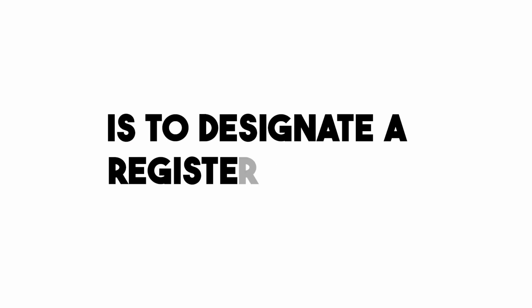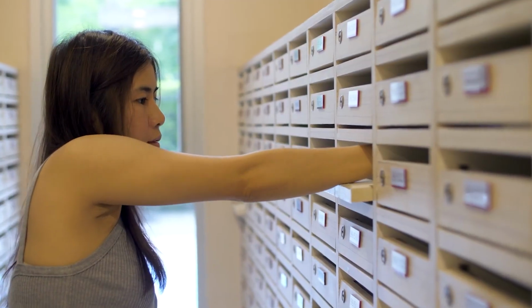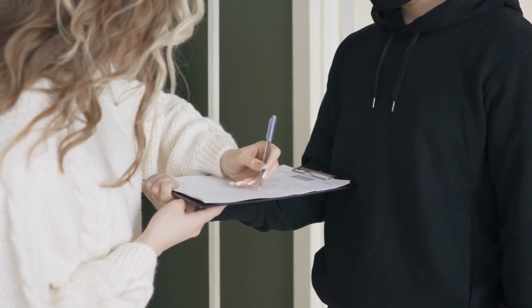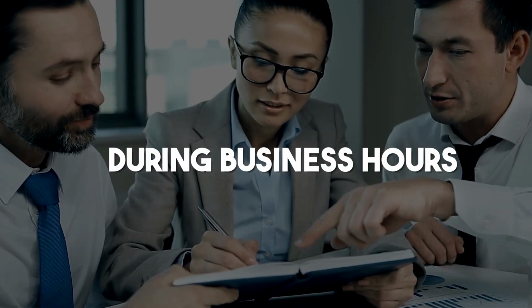The second step is to designate a registered agent. Step 2. Meet your trusty sidekick, the registered agent. Think of them as the official mailbox for your business. They'll receive legal documents and important notices on your behalf. This could be you, a friend, or a professional service. Just make sure they're always available during business hours.